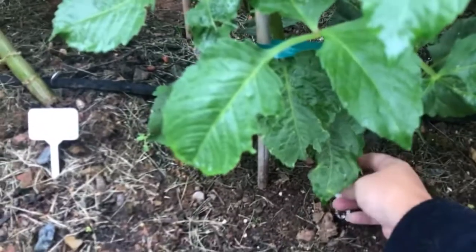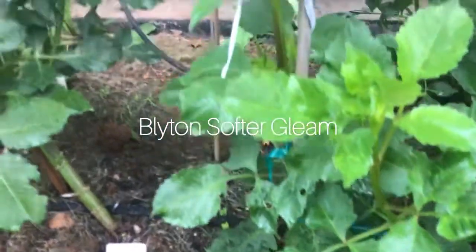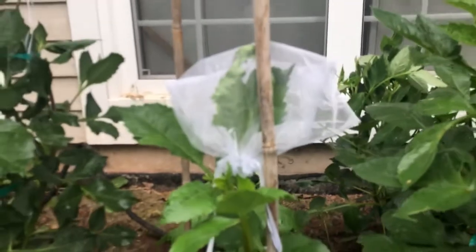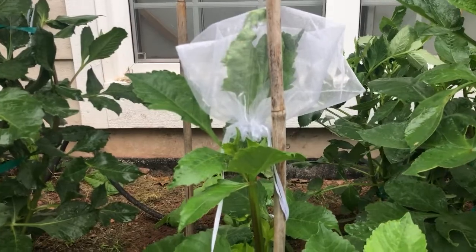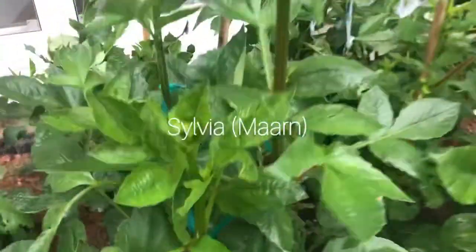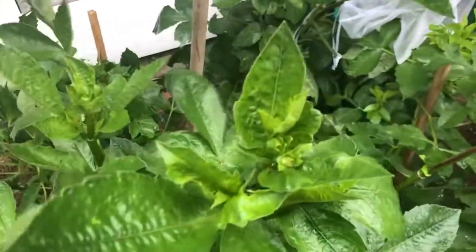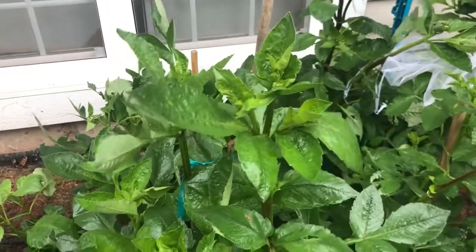This one here is, let me see, Blyton Softer Gleam, so there is a bud coming here. I think he's a little smaller than he usually is too. He's about, I don't know, 2.5 feet. His neighbor next door is Sylvia or Mern. I haven't had any blooms from it yet either, but there are some buds coming. It's a good 3-foot tall plant, nice and healthy.